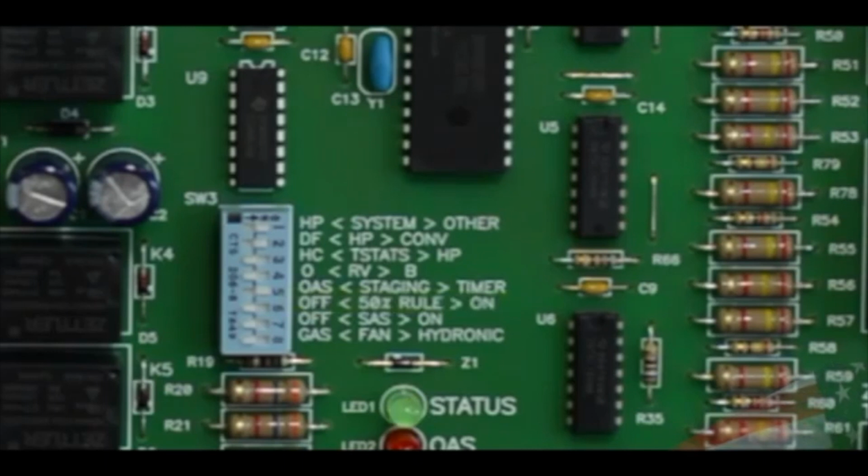Dip switch number 6, the 50% rule, is a unique feature allowing you to inhibit second stage from calling if you don't have enough zones calling. If you have less than 50% of the zones available calling, second stage will not be energized. This allows the BMPlus to truly stage to capacity demand.